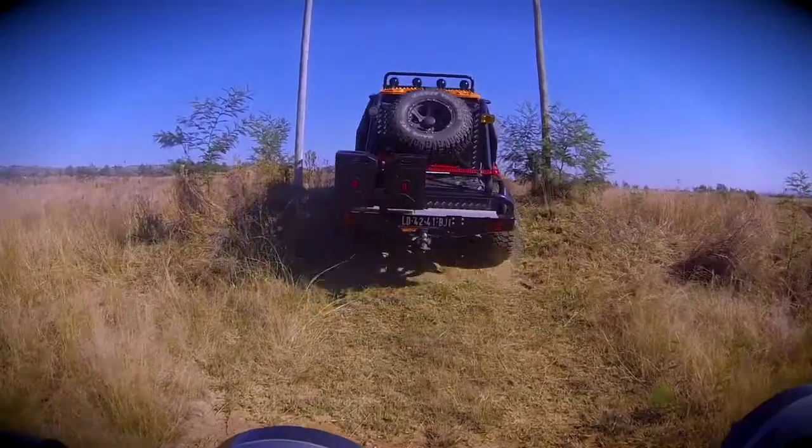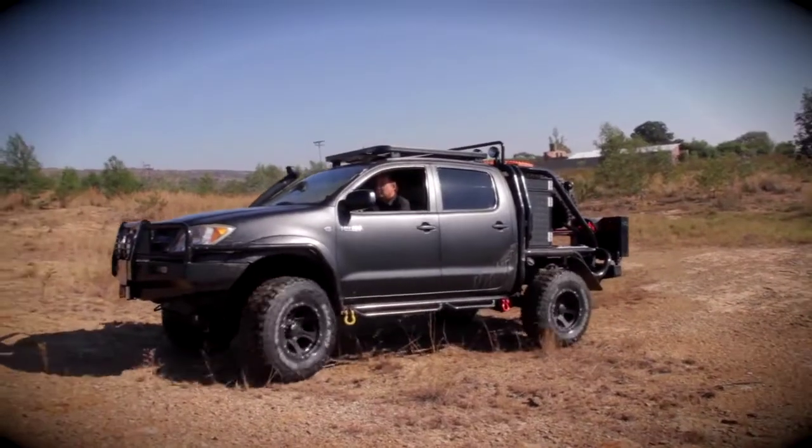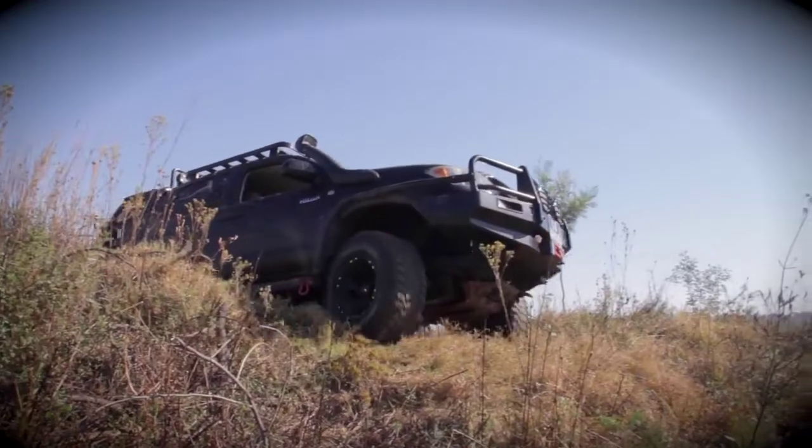So you wake up one morning and you realize that your money is burning a hole in your wallet. You have a Toyota Hilux and a Toyota Land Cruiser that you wish to modify. What do you do? Well, here is a brilliant idea. It's big, it's black, and it's certainly beautiful.